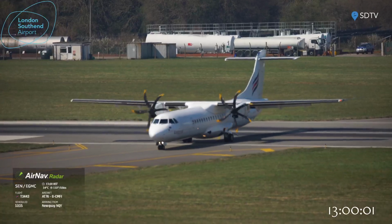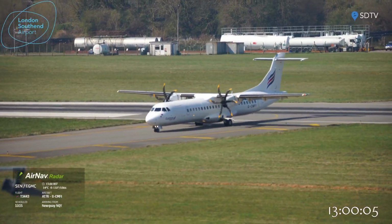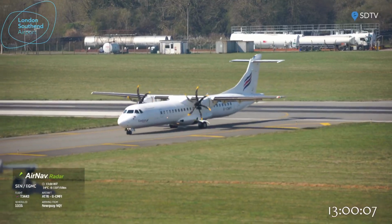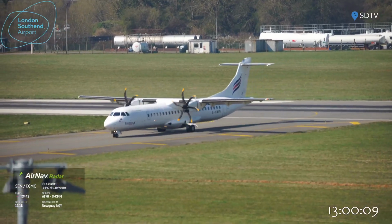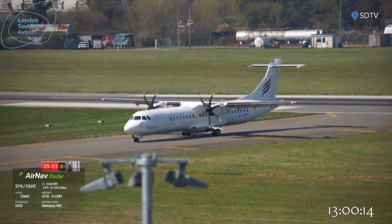And a massive warm welcome to Southend. And it looks like the ATR is going to be right in front of us, guys. We're going to have a fantastic view here.